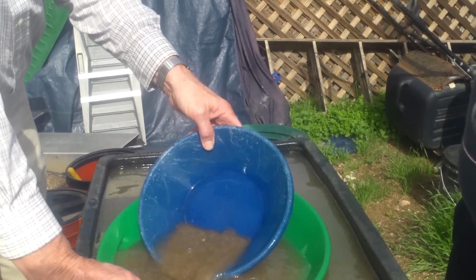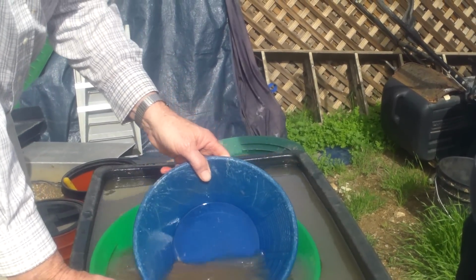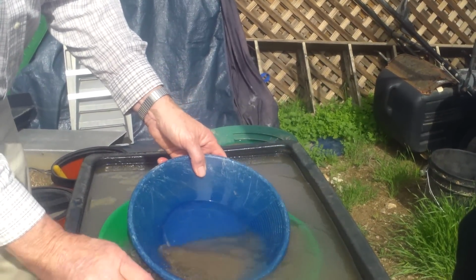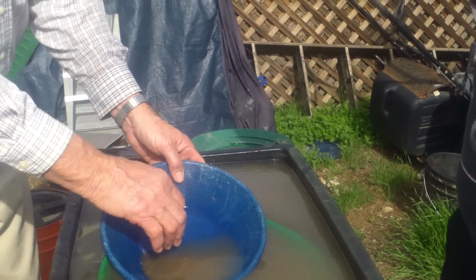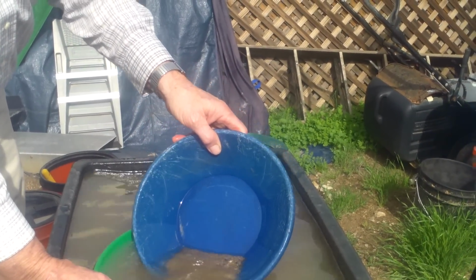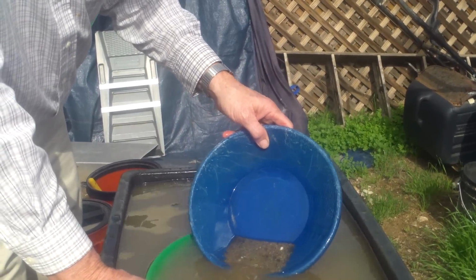The only time there would be gold on top is when there's stuff called flour gold. It's real super small, and sometimes it'll float, like maybe your hand gets in there and puts a little oil in the water. So anyway, let Levi do it. He's going to do his own. I just want to show him.